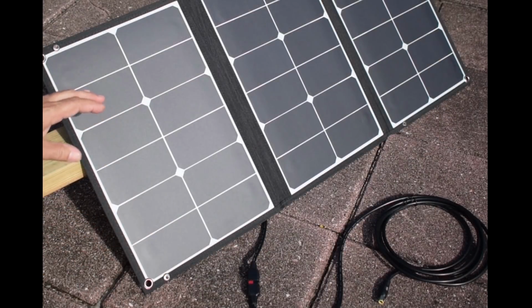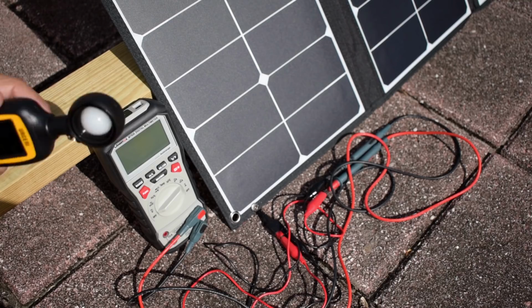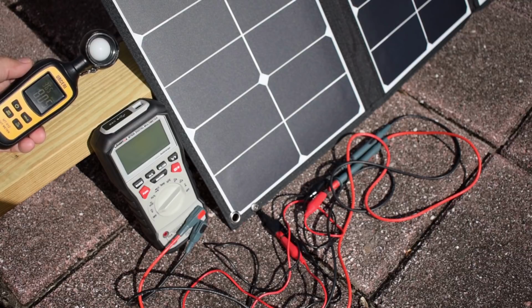Let me wait for the sun to get a little brighter. There's a cloud right now. We're going to measure the light intensity hitting the panel, and then we're going to check open circuit voltage as well as short circuit current, and then plug it into the unit to see if it does indeed put out 60 watts. Okay, the clouds moved out of the way, and it's a pretty clear day, very little haze.